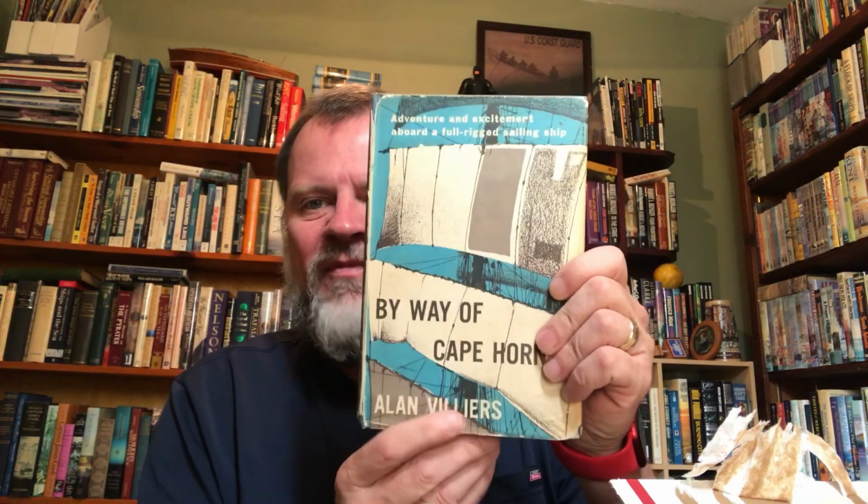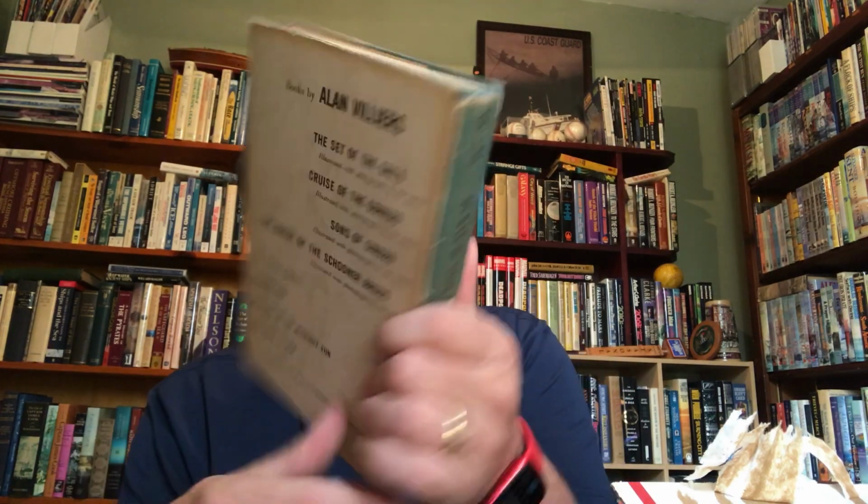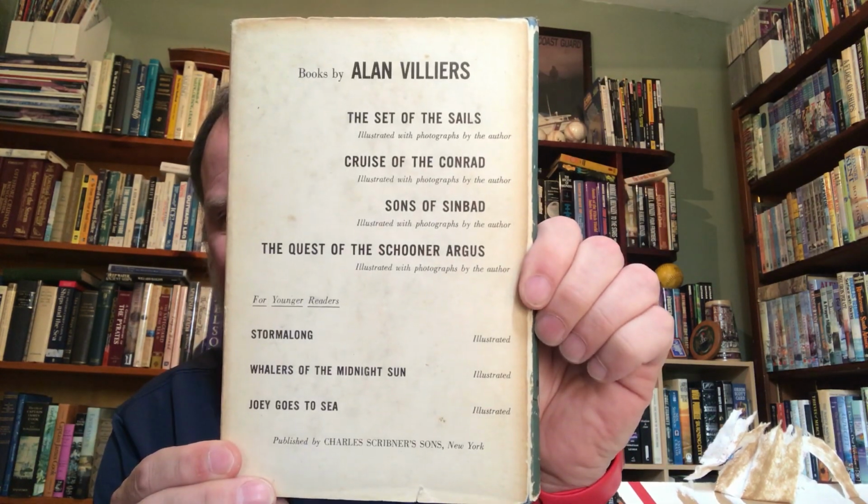Oh, and then a dust jacket. One of my favorite nautical writers of all time is Alan Villiers, and I've been collecting his stuff for a long time. And this is great: By Way of Cape Horn, Adventure and excitement aboard a full-rig sailing ship. A writer who, if you see him anywhere, is well worth getting. So here's some of his other books. Here, I'll just hold it up so you can look at it. And this is very exciting.